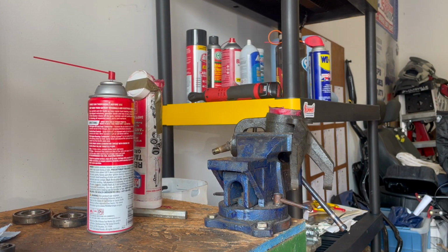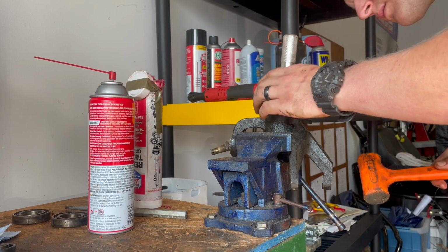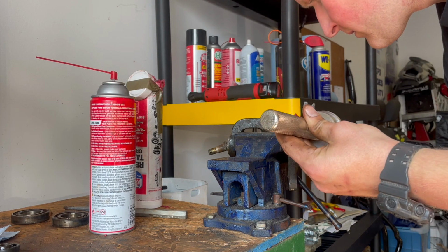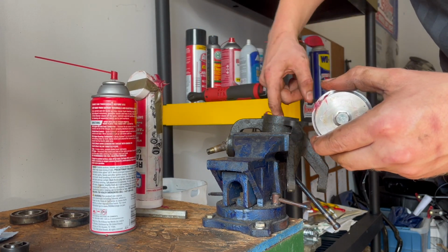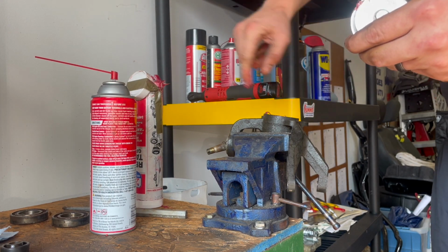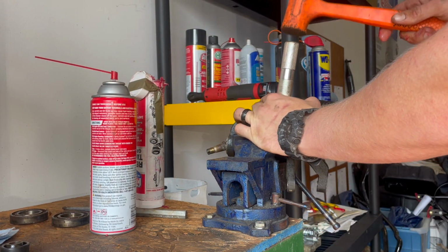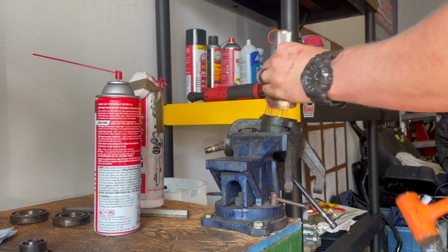All right. Just pulled this back out of the freezer. Perfect. I know this is a sealed bearing, but never hurts to give it something to eat, because we all know that eventually that little cap is going to disintegrate in there on the backside. Perfect.